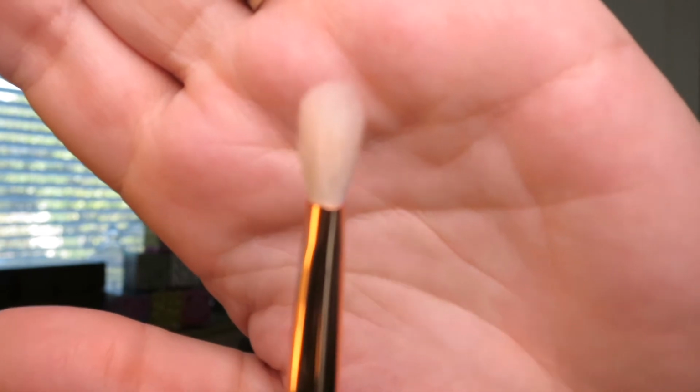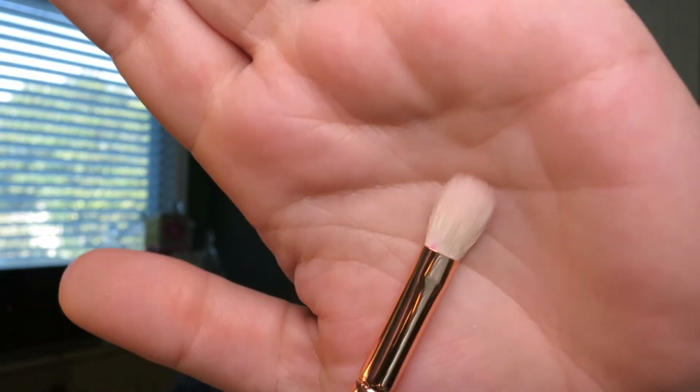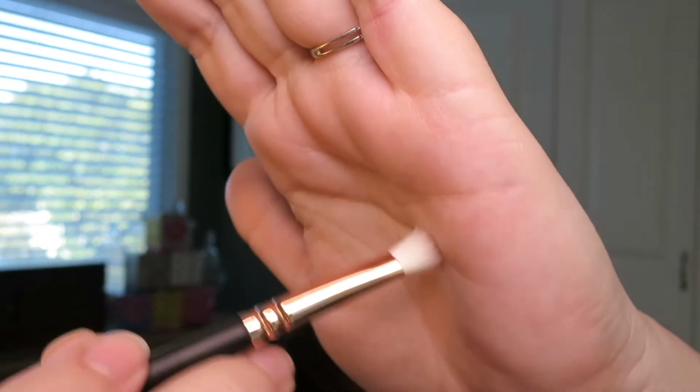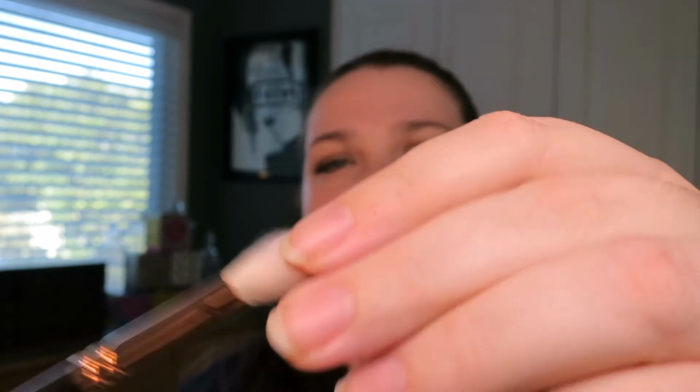What I like about it is it is half paddle brush. So as you can see, it has a pinched ferrule, and half blending brush, which I really like because you can lay on color and then turn it on its side and blend it on out. It is fairly stiff, but not scratchy in any way, and it gives a really nice blend without spreading out too far.